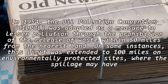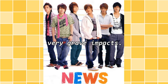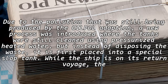In 1954, the Oil Pollution Convention, OILPOL, was adopted as a measure to lessen pollution through the prohibition of the release of waste within 50 miles from the nearest land. In some instances, this limit was extended to 100 miles on environmentally protected sites where the spillage may have very grave impacts.